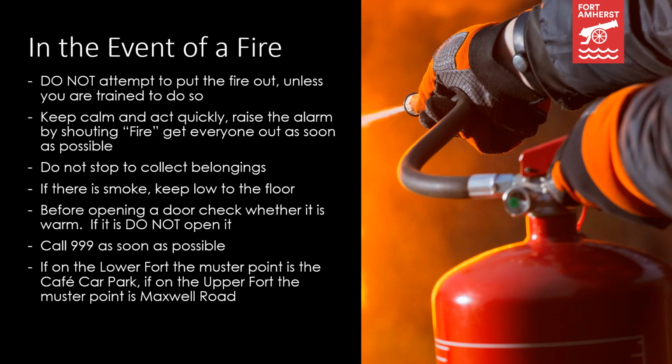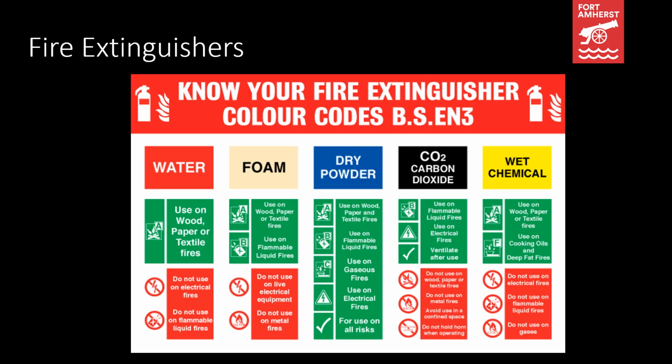If on the lower fort, the muster point is the cafe car park. If on the upper fort, the muster point is Maxwell Road. These are the basic fire extinguishers that you will find on site. They are water, foam, dry powder, CO2 and wet chemical. Please make sure that you familiarise yourself with the uses of each of the fire extinguishers should you need to use one.